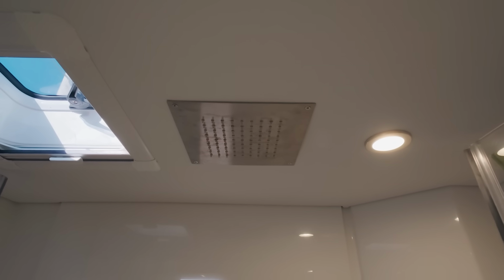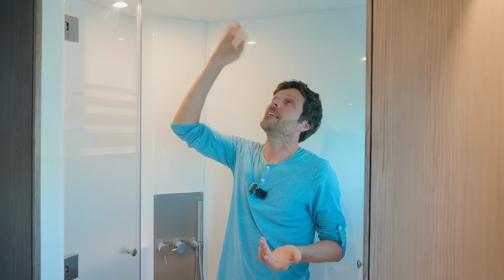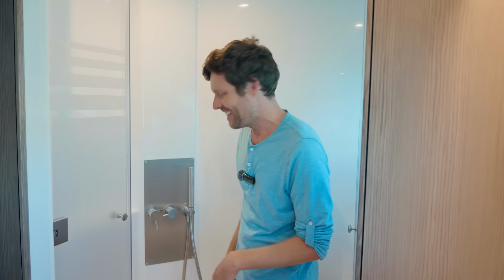And surprisingly, we've been living in this boat now for about 5 days. This rain shower head doesn't use that much water. I thought, oh, it's going to be so outrageous. It's actually pretty nice. Just uses the right amount. And then of course you have the wand if you want the wand.